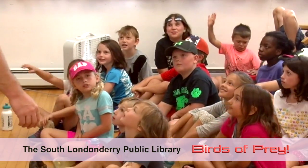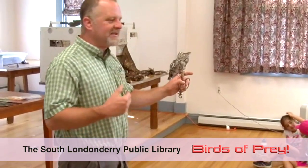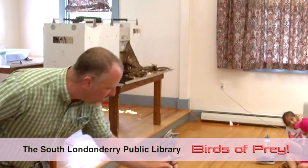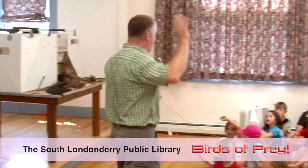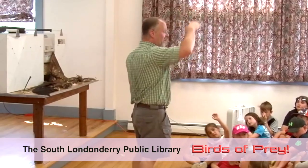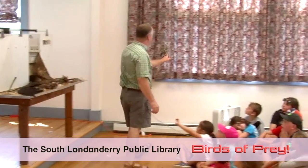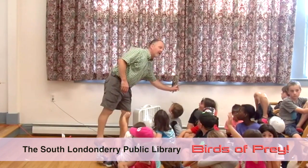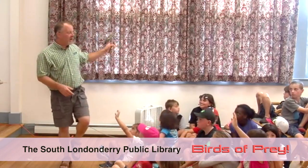So this is the eastern screech owl. We don't have a ton of screech owls in Vermont. These guys are not big fans of snow. So where we do have screech owls, it's the parts of the state that have the least amount of snow, like the Champlain Valley and the Southern Connecticut River Valley. That's where we're going to find screech owls usually. Although someone was telling me they had one behind their house in Wilmington, which is a little higher elevation than you expect to see them, but it's possible.